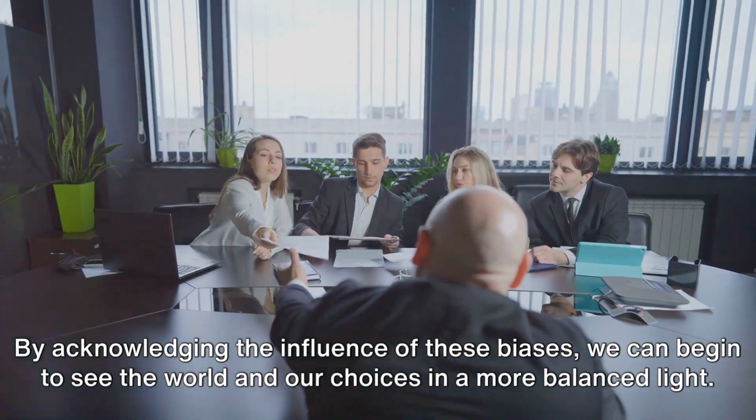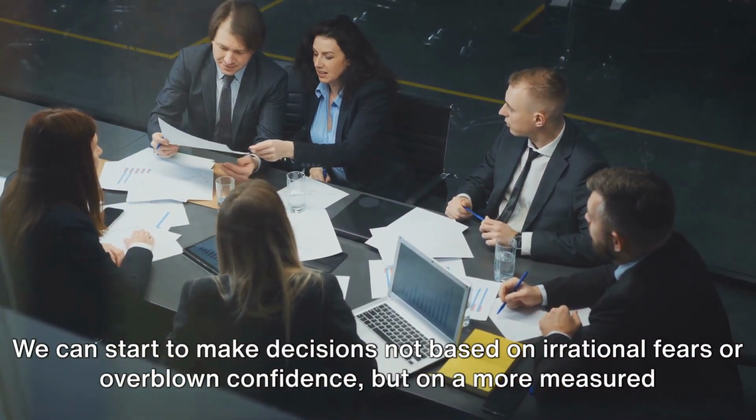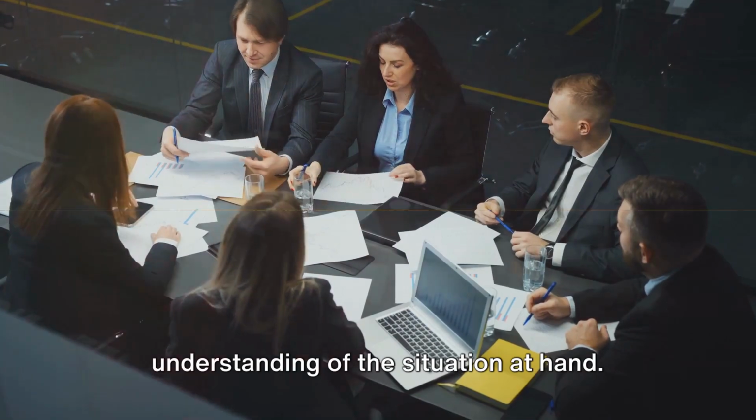By acknowledging the influence of these biases, we can begin to see the world and our choices in a more balanced light. We can start to make decisions not based on irrational fears or overblown confidence, but on a more measured understanding of the situation at hand.